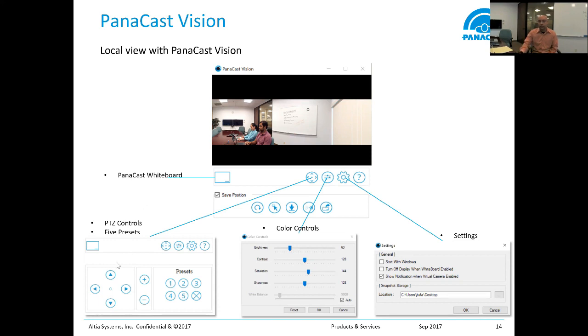As I talked about these controls, you would see there are panning controls, zoom in, zoom out, and preset controls. There are also some camera controls, contrast and brightness, offered in that application. By the way, the Panacast Vision application is free of charge. It's available to download and allows host controls.